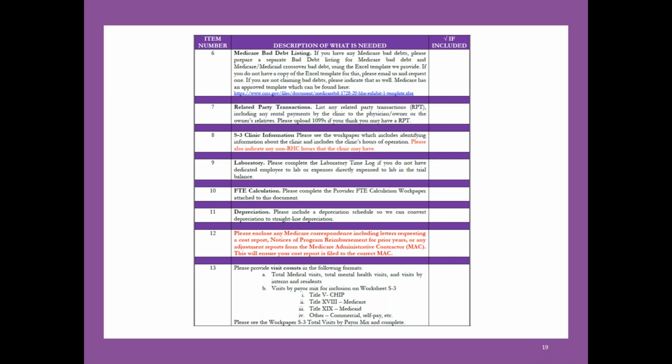We will need to know how much time your physicians work in your clinic. Do they work 40 hours a week? They're going to be a 1.0 FTE. Do they only work 2 days a week, 8 hours a day? They're going to be a 0.40 FTE. We need you to tell us how much time they're working so we can put the proper FTE on there, and we can get the proper depreciation, the proper FTE calculation and proper productivity screen on there.